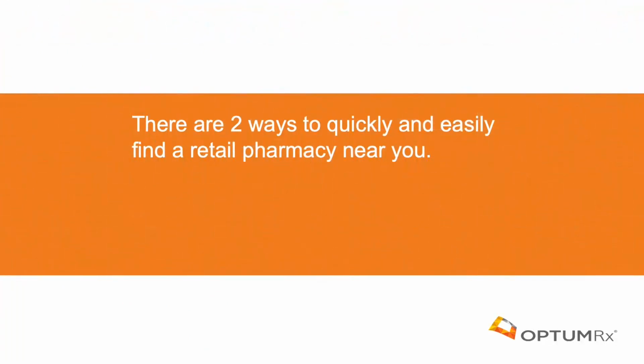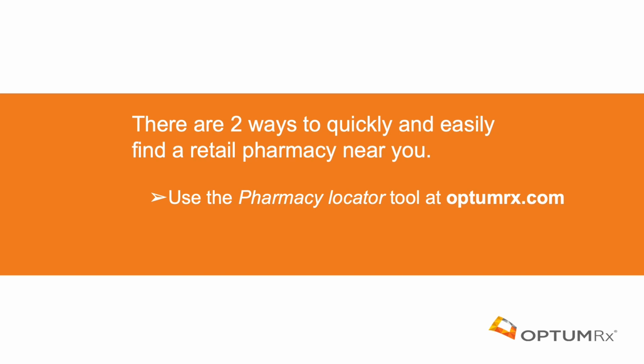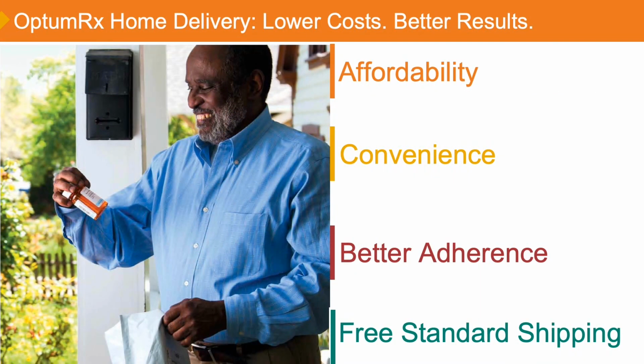There are two ways to quickly and easily find a retail pharmacy near you. You can use our pharmacy locator tool at OptumRx.com, or you can call the number on the back of your ID card and a member services representative would be glad to help you. Now that we've reviewed retail pharmacies, let's take a look at mail order services offered by OptumRx.